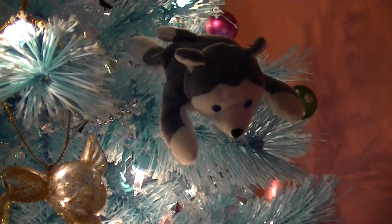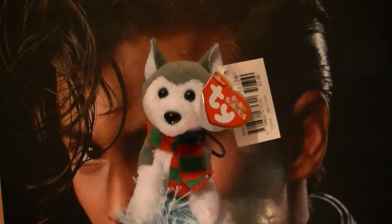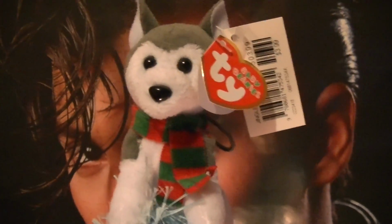Little reindeer ornament. Little husky plush, another husky ornament, and then the angel right here with my birthstone. And then for the topper, a little husky beanie baby, of course. There's a bow, and then a blue bow, and back of the tree I kind of put random ornaments on it. And here, I'll show you guys in the dark here what it looks like.